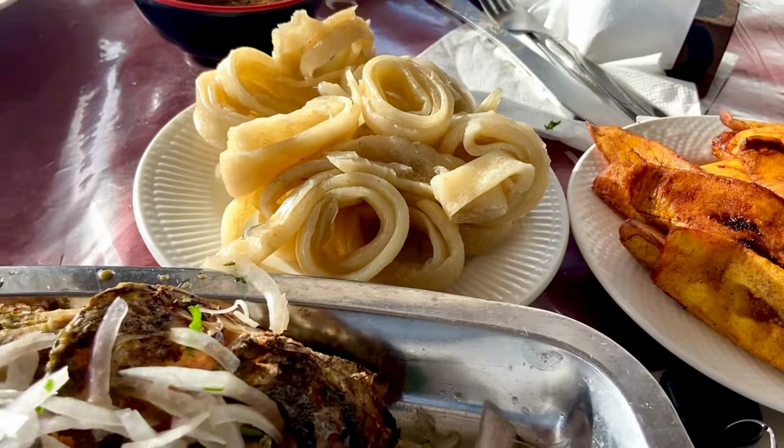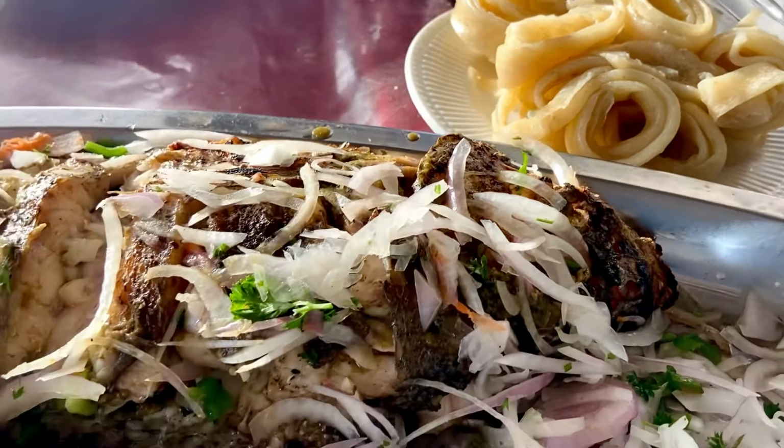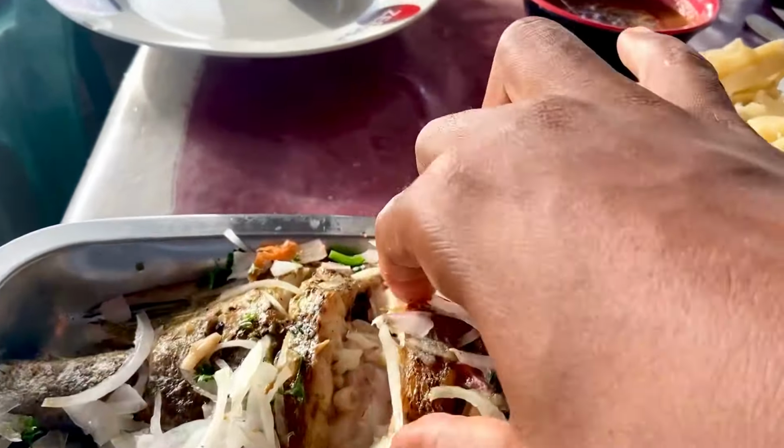So after like an hour plus, the fish is finally here, thank God. Don't mind the noise in the background, it's actually a comedian doing his thing.